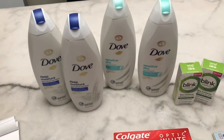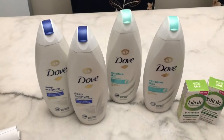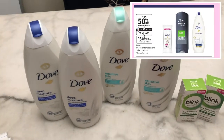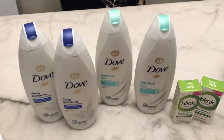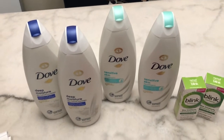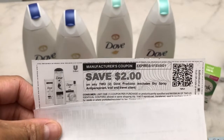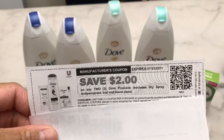The first item that I bought is the Dove body wash. The Dove body wash is spend 20 and you will get $5 Walgreens cash reward. And there is a $6 off 2 Dove body wash digital coupon, and it's attached also to the Dove Men body wash. And I'm able to print a $2 off Dove products coupon from the Dove website.